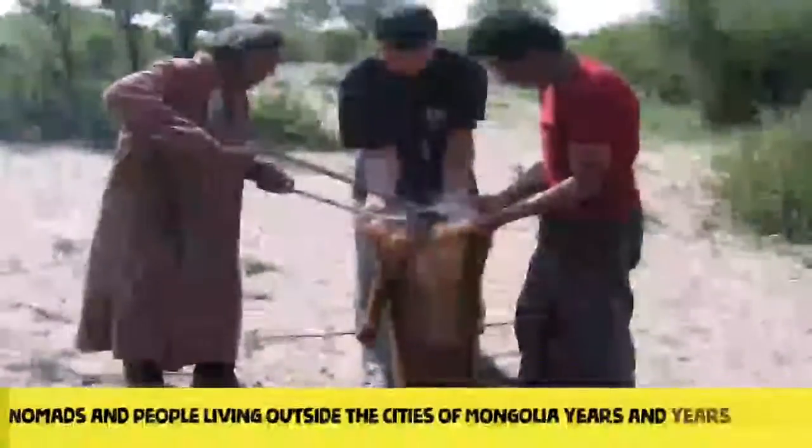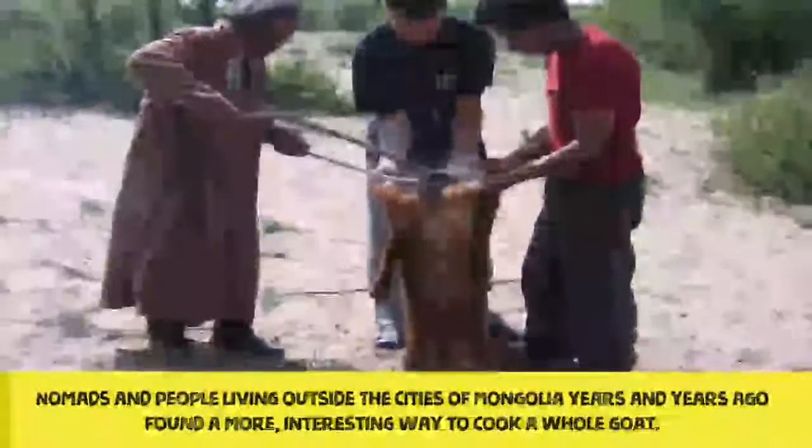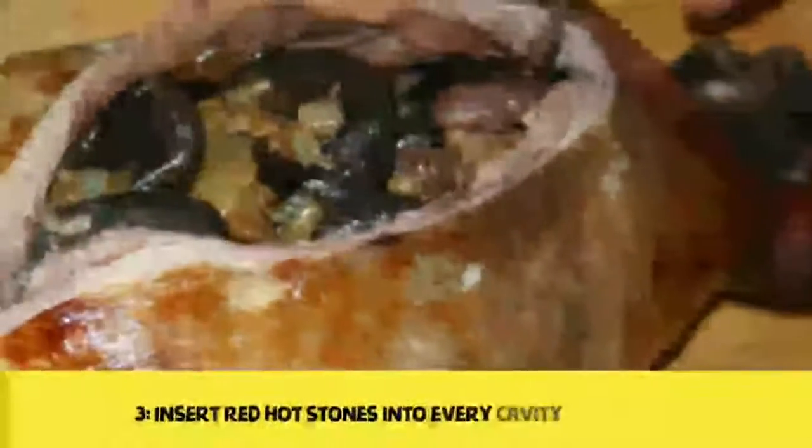Mongolian barbecue. They don't call it Outer Mongolia for nothing. Nomads and people living outside the cities of Mongolia years and years ago found a more interesting way to cook a whole goat. So here is how you make Mongolian barbecue. 1. Hang it till dead. 2. Hang upside down till bled out and then break its legs. 3. Insert red-hot stones into every cavity possible.